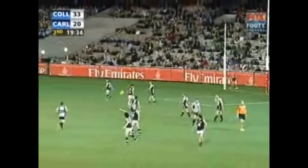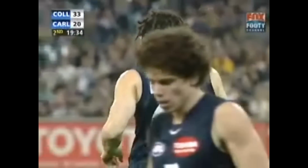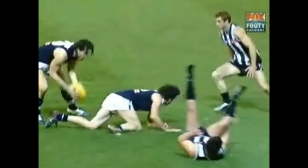Davies has got the free kick. And I think that's what it's for. He was on the deck. Didn't know much about it. Didak came over the top. Angle's right, Justin. He's right on it.